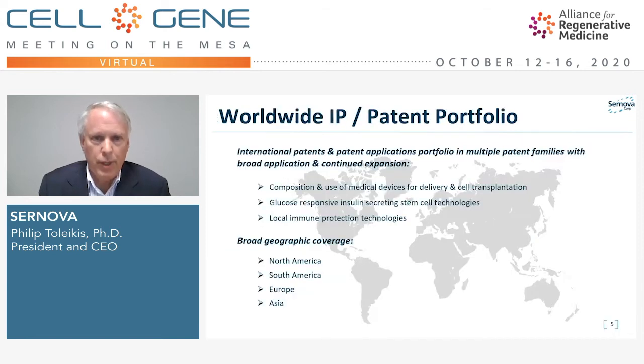From a patent portfolio, Sernova has very, very broad patent coverage, both on medical devices for delivery and cell transplantation, for therapeutic cells, as well as our local immune protection technologies. And we have full patent claims and multiple divisionals in virtually every country in the world at this point.